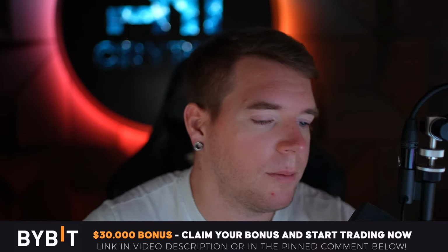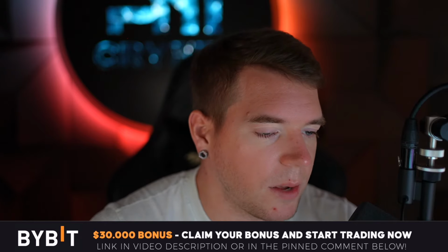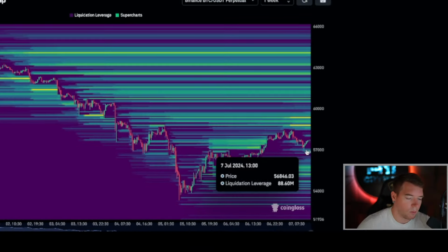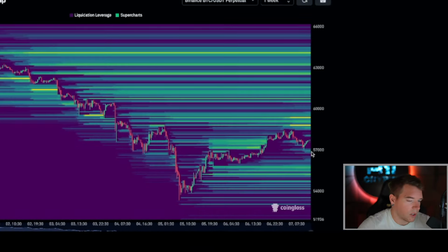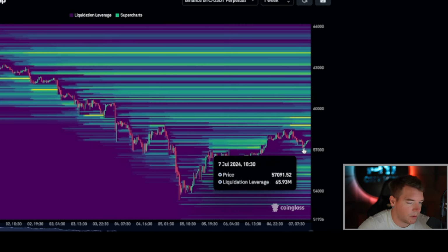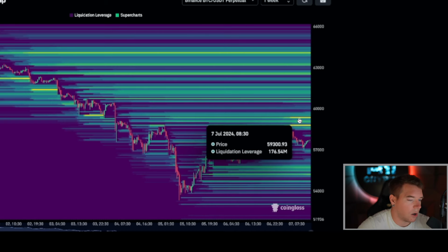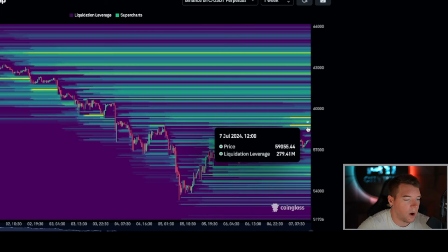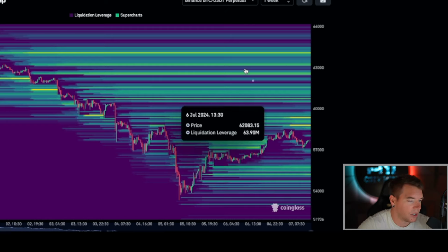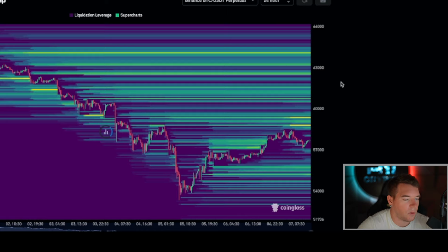On the liquidation heat map, nothing really has changed. We have here a support level from where we bounced and also created more longs along the $56,800, $57,000 level. Again, upside favored with these hot areas here at 59,400 and 58,800. And of course, the highest concentration is here to the upside on the 24 hours chart.